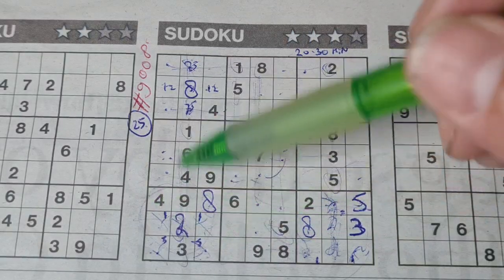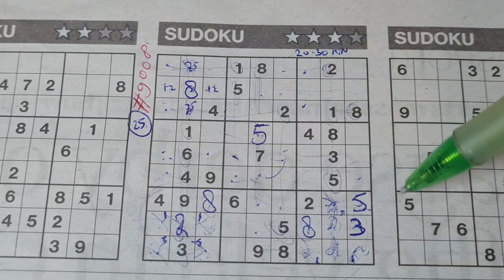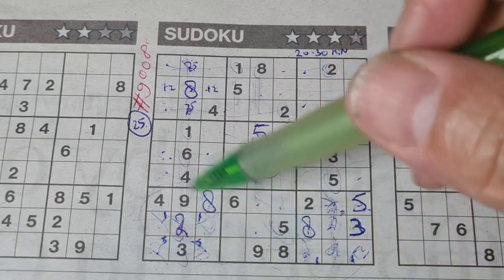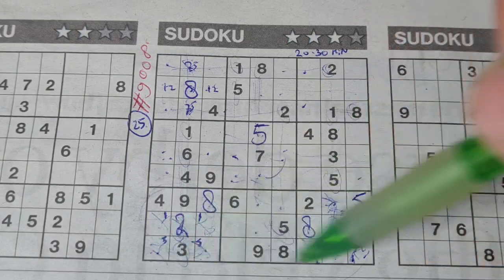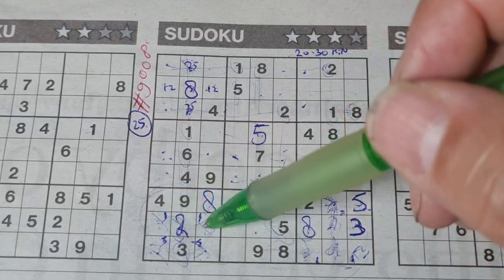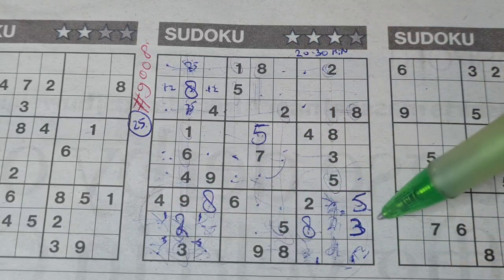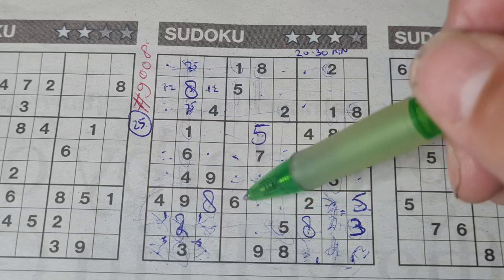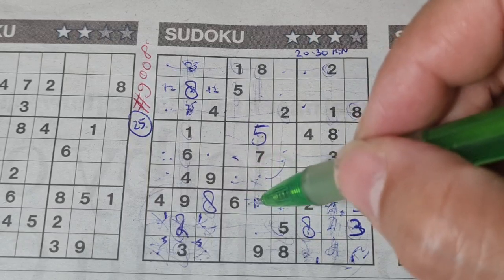Yeah, 4. Need a 6 and a 7. Okay. So we have 1 in one of those 2 boxes in this row, and we have a 3 in the last row. We have a 1 in one of those 2 boxes in the row above, and a 3 in the row above. So the 1 and 3 go in those 2 boxes as a pair. 1 and 3, 1 and 3.